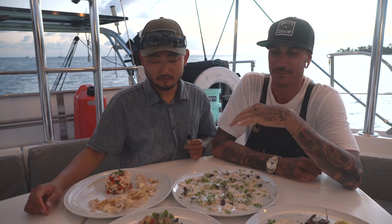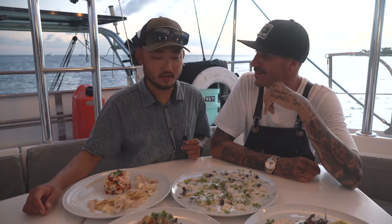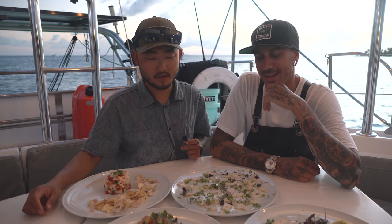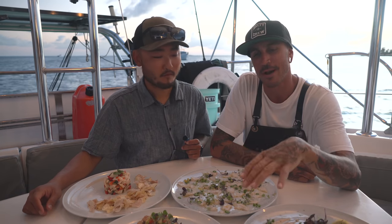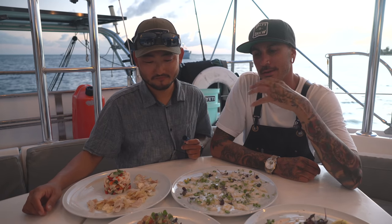100%. So Chef grilled the fish up, beautiful. And it was some fish that we actually caught yesterday. Super fresh. And then finished it with a little pineapple slaw and an aioli with a little bit of chipotle in there, a little bit of smokiness.